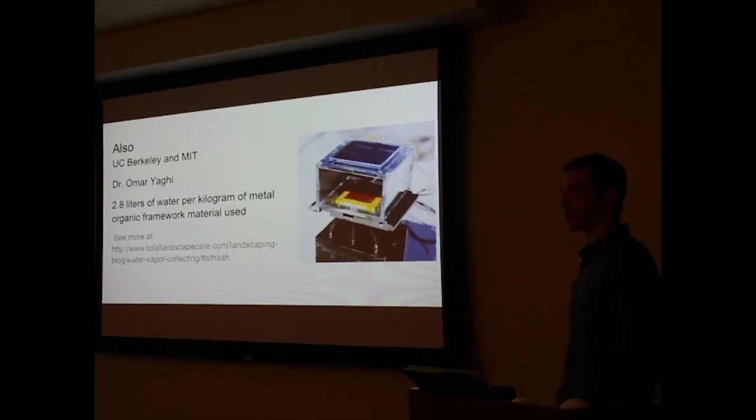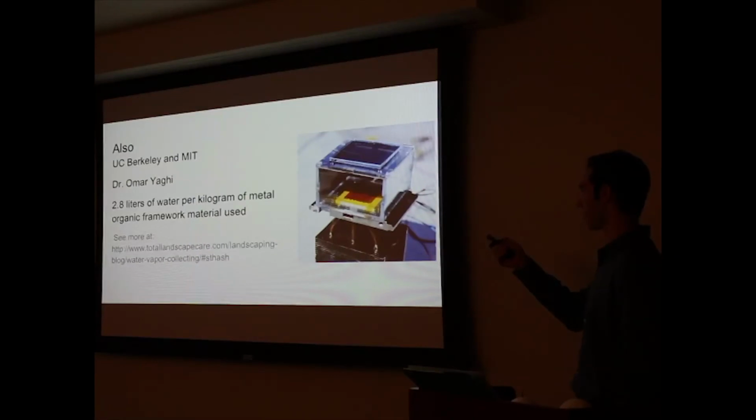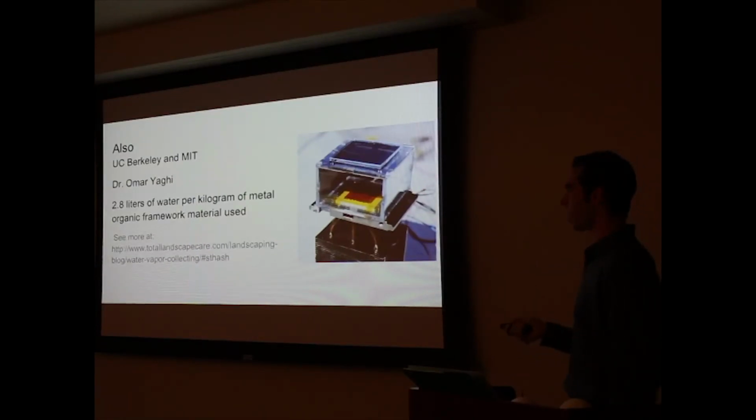We're not the only school working on water harvesting and pretty much the same method. This was a project done with combined efforts of UC Berkeley and MIT, and they built a device where their desiccant, instead of using clay or any normal material, is a metal organic framework. And what that does is it's just a better desiccant. It's powered by the solar panel on top, and it's a much stronger desiccant. You can get 3 liters of water a day using this design.